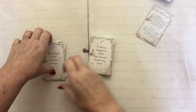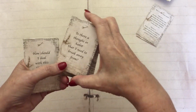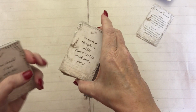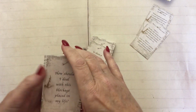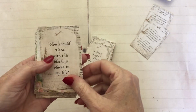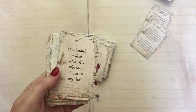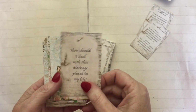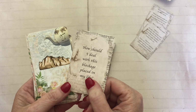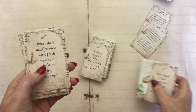The good ones are what's coming out to all you people who've done the orders. But I want to show you how I base them on cards. There's 52 question cards, and then just the 2 how-to cards. And this is how I actually based them. So question here, for instance, how should I deal with this blockage placed in my life? That's actually based on the mountain card. Mountain can be the blockage. So I'm just showing you a few.